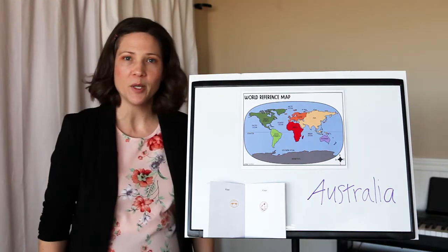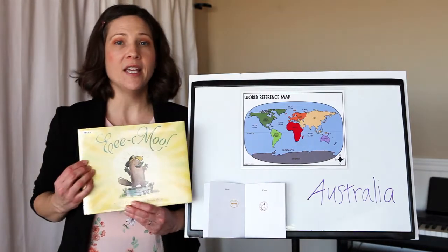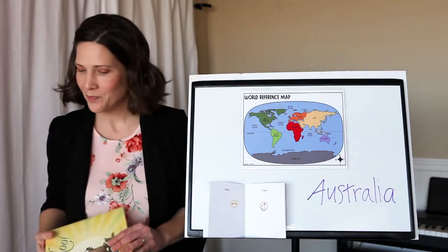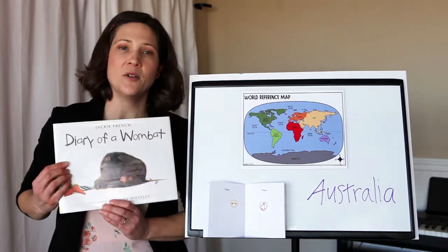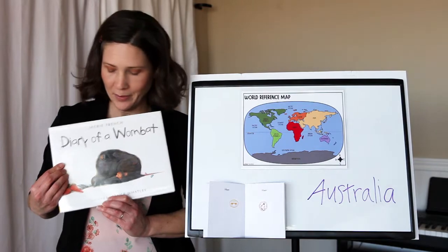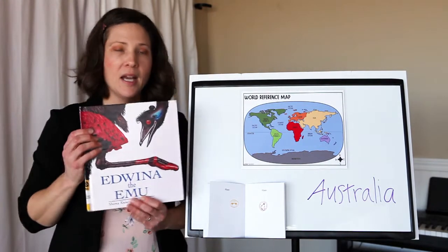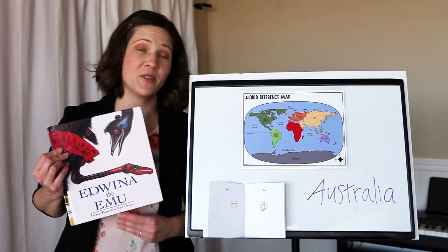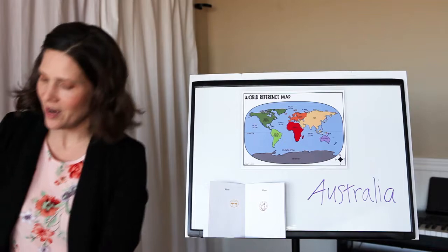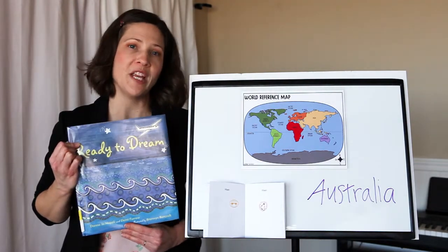So let's see what stories we're going to be reading today. We have Emu and Diary of a Wombat, Edwina the Emu. We have a lot of animal stories today. And we also have this one called Ready to Dream.